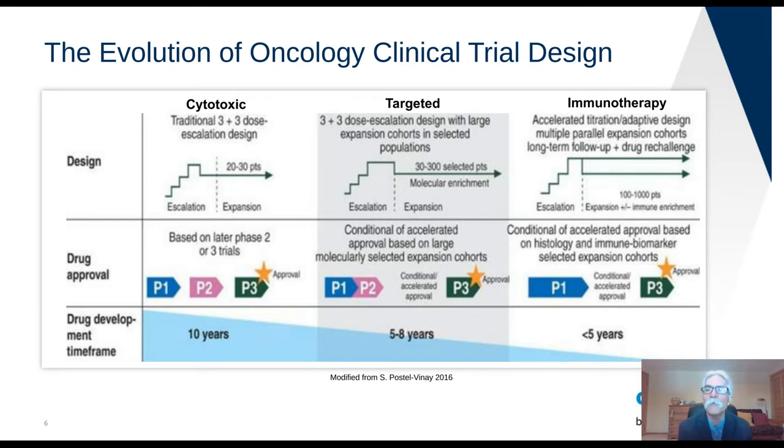We migrated from there into targeted therapies, where again, dose escalation and design was still appropriate, but again, you sub-selected a population, a smaller population based upon the biomarker of interest linked to the targeted therapy. In many of these cases, and especially recently, phase 2 becomes the registrational cohort with the commitment, because of accelerated approval, a breakthrough designation, with a commitment to replicate those studies in a larger phase 3 trial. In doing so, we've been able to shrink the timeline from the early phases to registration and approval to around 5 years, and in some cases even less than that.